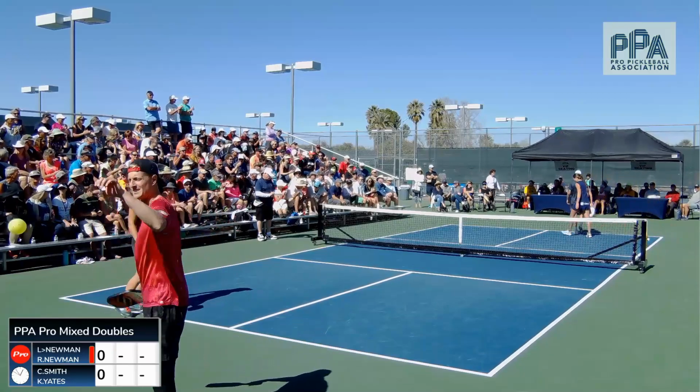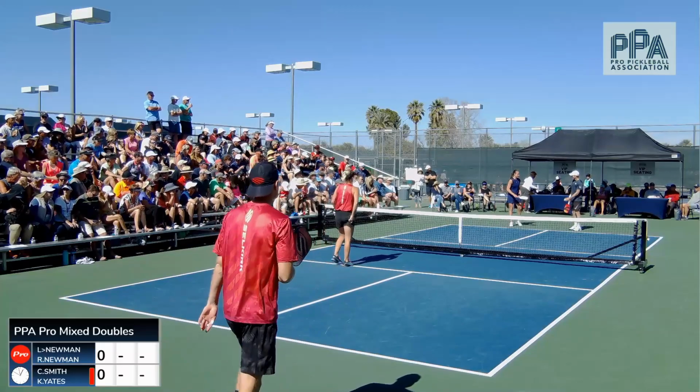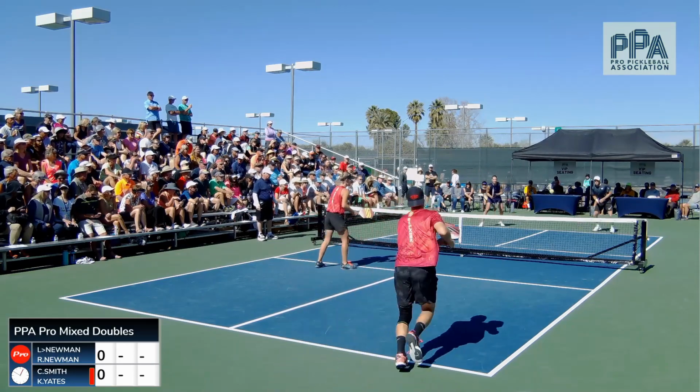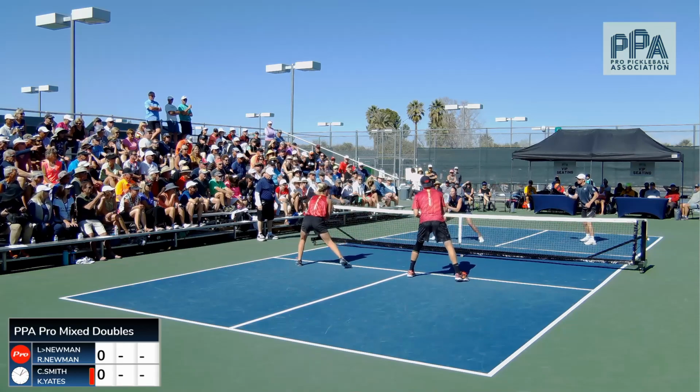So I was watching the players warm up here, and K.Yates and K.Smith, they always look sharp when they're out there. They looked really sharp in this warm up. So they're going to try to get out to a quick start. Newmans are going to have to work hard here, I think, to kind of neutralize them early.